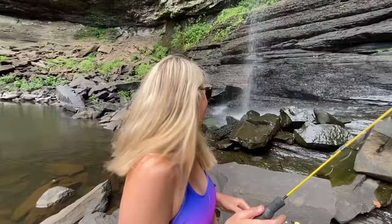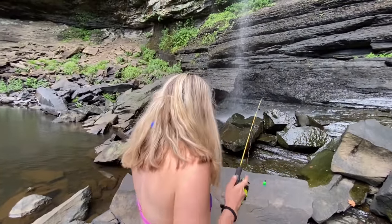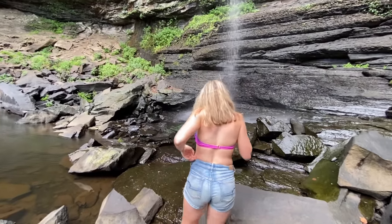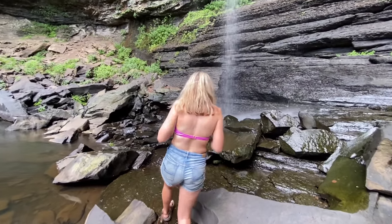All right, it's getting hot out here. The bite's still pretty hot, so I think I'm gonna cool off in the waterfall and try to catch a fish. Hopefully I won't slip and fall. I think you'll be fine. It's very slippery over there, I know that. Yeah, but I bet it feels really great underneath the waterfall. Oh yeah. It's not as hot today as it has been here in Arkansas, but it's still pretty warm.